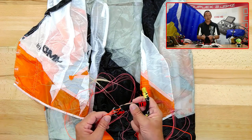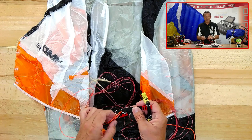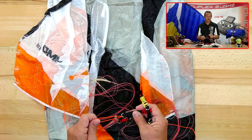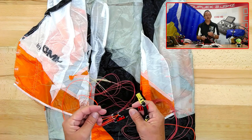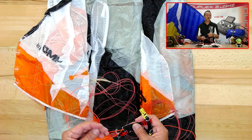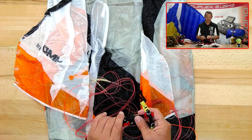When they arrive, you'll see that the braking lines are tied off on the bridle. You would simply untie those from the bridle once you had them attached to the backpack, run them as instructed in the manual, and tie them off either to the pilot's hands or to the arms if you were using the servo set instead of the pilot.